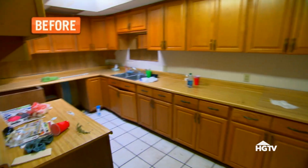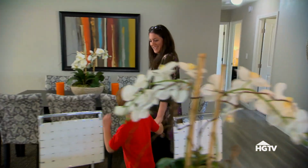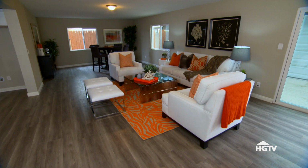Oh, the kitchen is nice. Ooh, that's beautiful. Oh, wow, look at that backsplash. Oh yeah, I need that. You need that? I need it for my house. For your house? This is a great house. More seating, too. There's lots of seating areas.